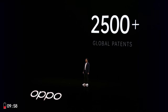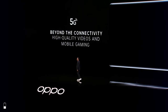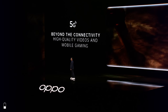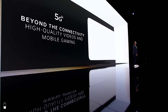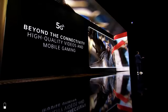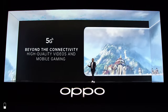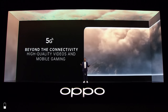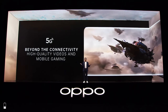5G technology will connect everything around us through an array of intelligent devices. In 2020, we expect 5G to drive an explosion in streaming high-quality video and mobile gaming. The smartphone will remain the centerpiece of our new connected world. So, it's essential to have one that can meet all the demands of 5G. So, without further ado, let me introduce you to the latest member of the Find family, the Find X2 series.